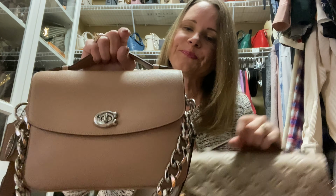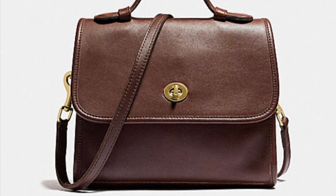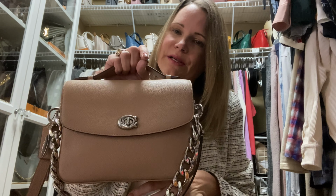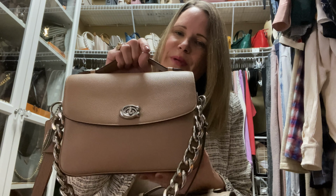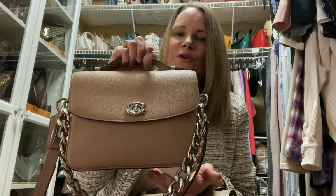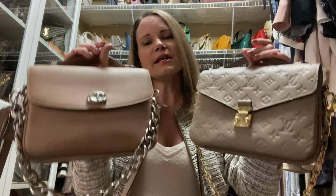Now, this one, Coach copied the Coach Court bag, which came out in 1990. So technically, Louis Vuitton beat Coach to this style of bag because the Court bag didn't come out till 1990. But again, I have a comparison video I found on YouTube, and I will link that below, and also I'll show the picture right here. And that way you can see how close it is to its predecessor. Well, I think that's it in a nutshell as far as the history goes.